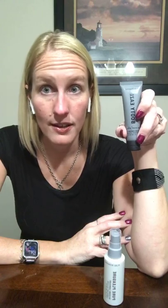These two kind of go together, okay? Booty Ease is an anal relaxant. It does not numb. It's going to relax everything, okay? You still want to feel what's going on, because if it's numb and it hurts, you need to feel that. So it's going to relax the muscles just to make things comfortable.